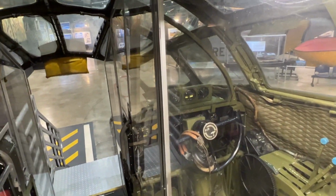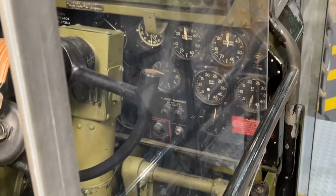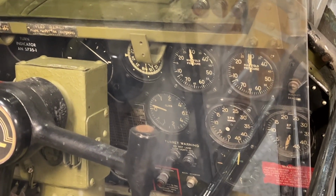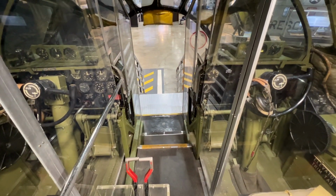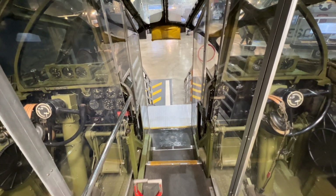So there you go. Another fun fact, all these gauges here, they're all mechanical, right? And the way you see them at night is they're radium dials. So they glow by themselves. Yes, that means they're radioactive. All right, well, there you go. You now can join the Air Force because you've been in a B-29.